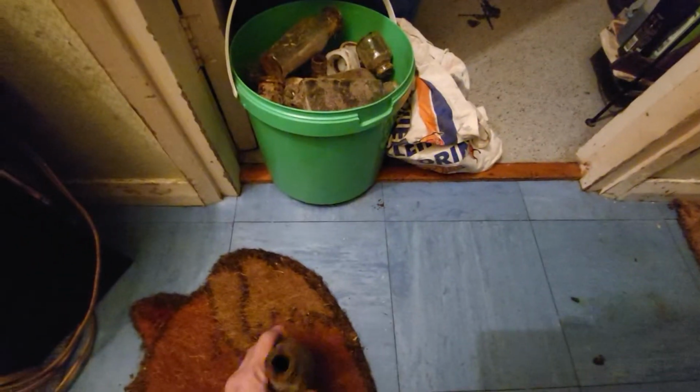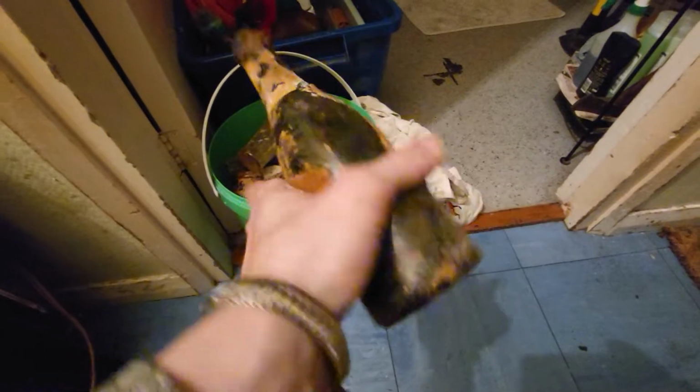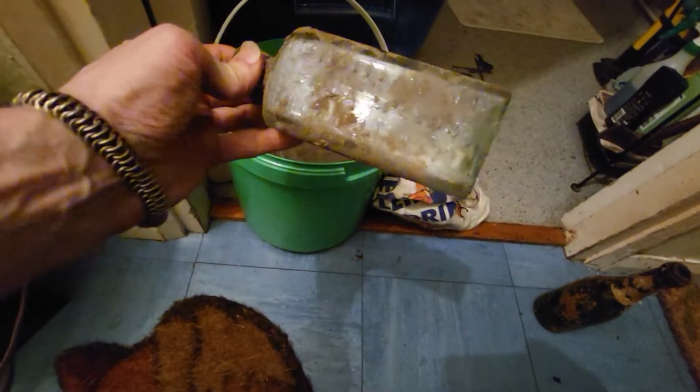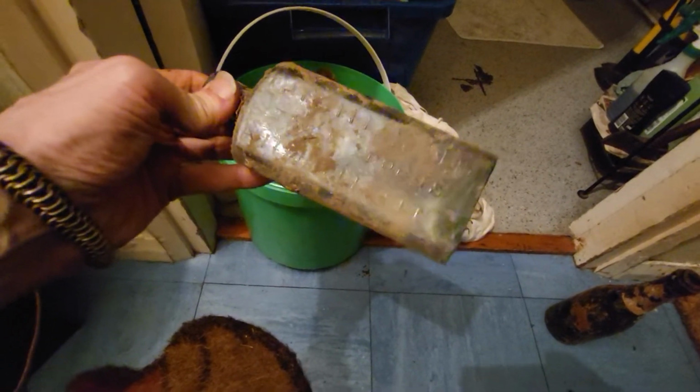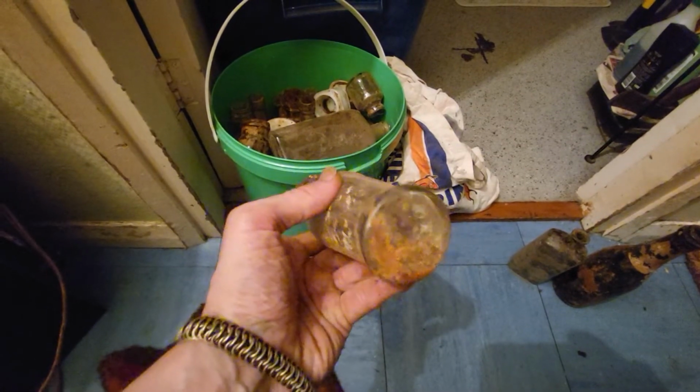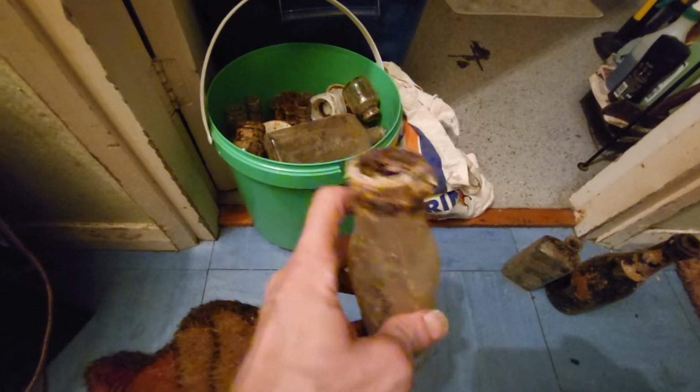Right, we have a mini champagne, a small bolly champagne bottle. Tablespoons. Looks like a pretty good colour. Heinz salad cream. H.J. Heinz, that's a salad cream. A lot of these will probably end up recycled, to be honest.